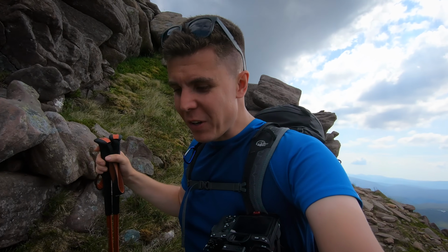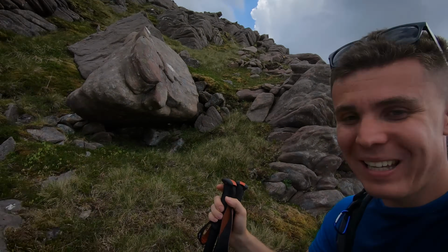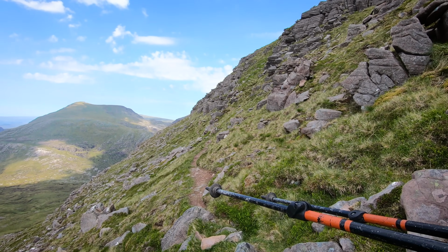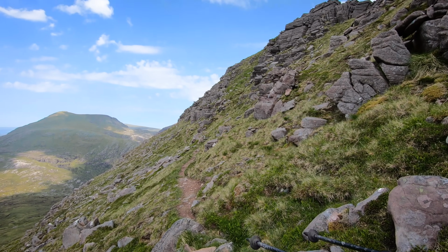Right then, I've now got a clear view of the next Munro, and it looks quite far away, to be honest. I'll show you. So there it is, just out there. Now you'll notice that I'm bypassing some pinnacles. You can come over the top here, but I'm actually going to take this bypass.